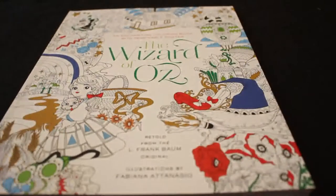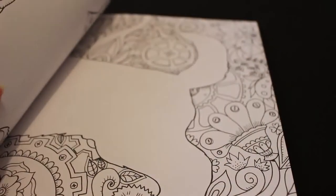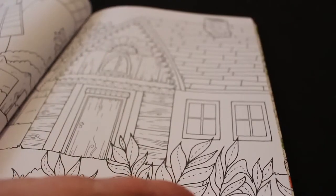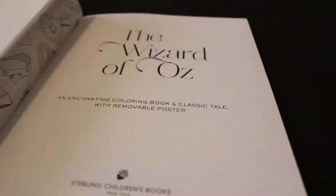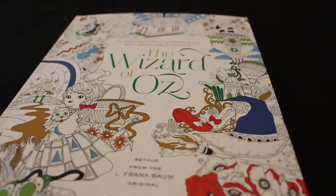Another one that doubles up as a storybook is Fabiana Attanasio's The Wizard of Oz, because I've got to have The Wizard of Oz because it's my favourite book. I have not done a single picture in here yet, so plenty to colour in there, but also it's not always so detailed either. Although it looks very detailed, it's not particularly detailed, so there are some nice big spaces. If Jennifer's stuck on this tropical island with me and she's growing up there, perhaps she can have a colour as well.